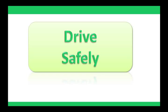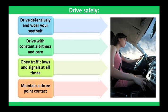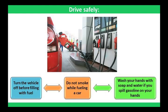Drive safely. Drive defensively and wear your seatbelt. Drive with constant alertness and care. Obey traffic laws and signals at all times. Maintain a 3-point contact, using both hands and 1 foot or both feet and 1 hand, when climbing into and out of vehicles. Turn the vehicle off before filling with fuel. Do not smoke while fueling a car. Wash your hands with soap and water if you spill gasoline on your hands.